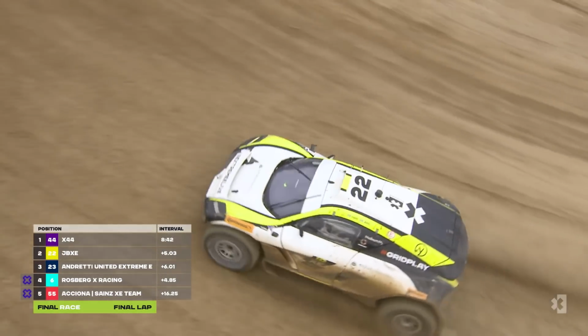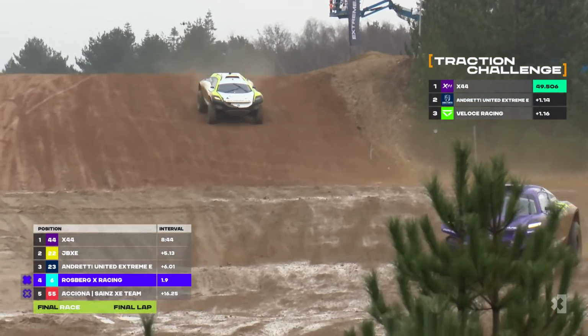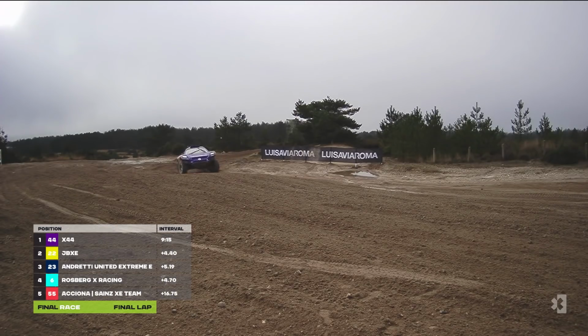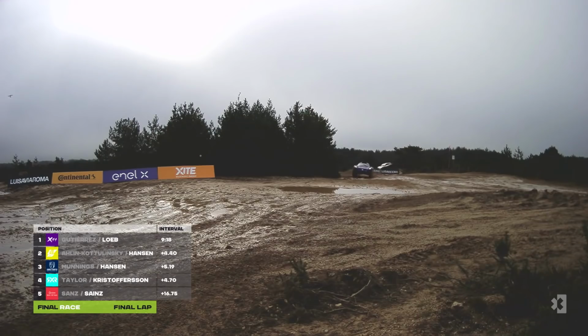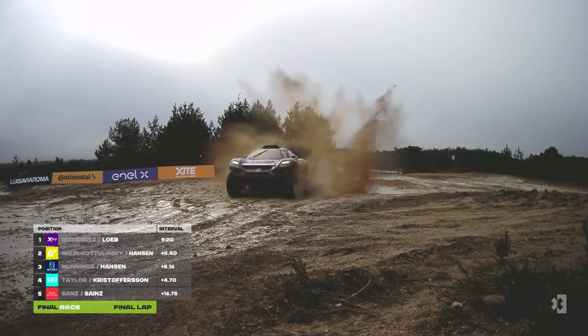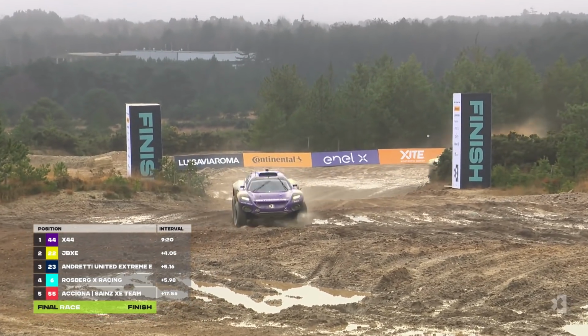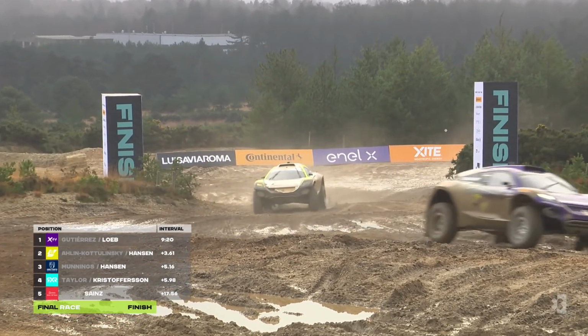But look, Loeb coming up. He's taking the final bit of the twins. What can he do here? It's out of his hands, really. He can just go as fast as he can. He's done everything. They take the win here in the Jurassic X-Prix, but heartbreak is it. They're going to have to look over their shoulders. Can Axiona Sainz do anything? The win goes to X44.